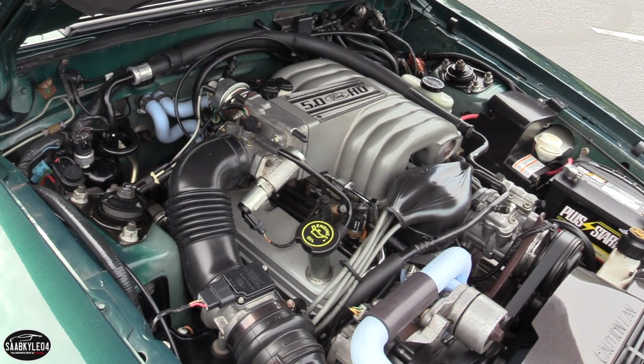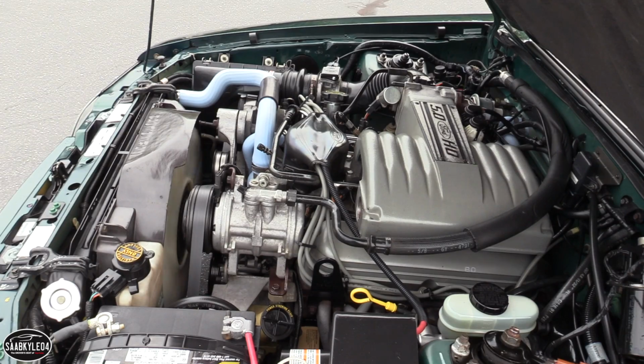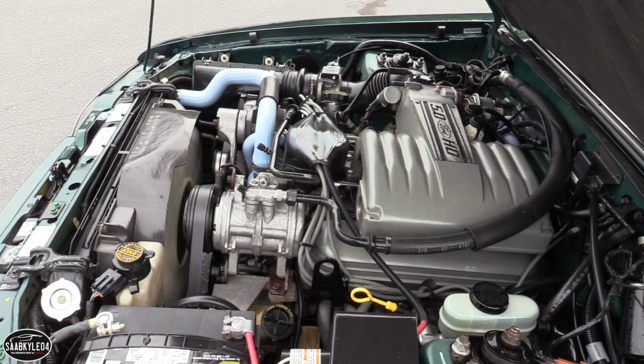Not only that, but the high-output V8 engines of the late 80s played a major role in revitalizing what it meant to be a muscle car. Over the years, Ford had continuously experimented with different ways to make the Mustang even better. At the end of the day, a small block V8 was the heart and soul of this car.